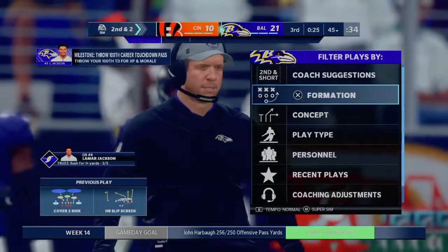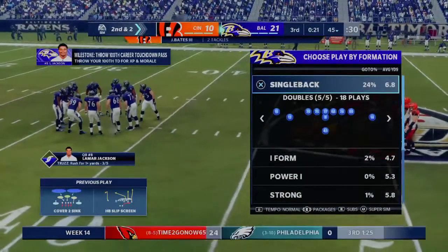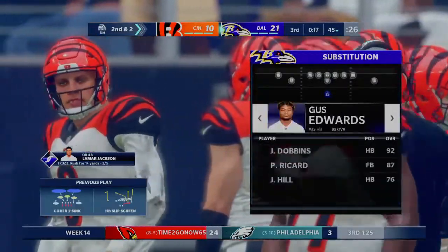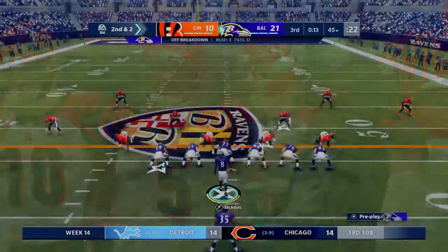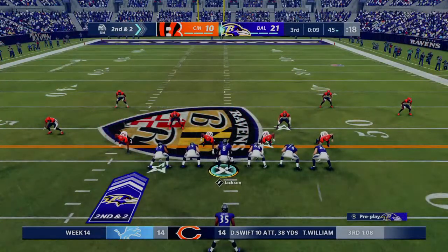For a second there, I thought that might break big. Screen pass. Looked like it was coming together. Looked like there was an opening. Still, ended up with a solid gain. Facing a 2nd and 2 after that last catch, good for 8 yards.